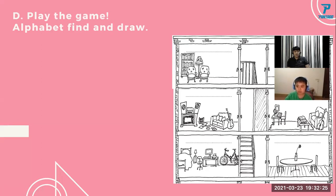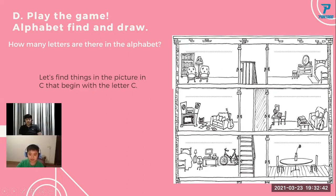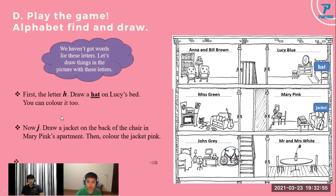Now we're going to go to the next part. How many letters are there in the alphabet? What's your answer? 26. Okay, there are 26, right? I think we have done this activity, right? So we're going to skip this part. And we're also finished with this one.